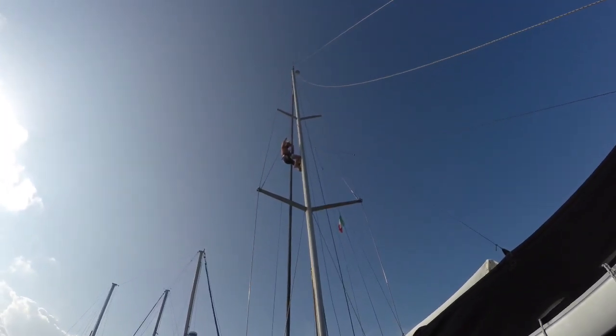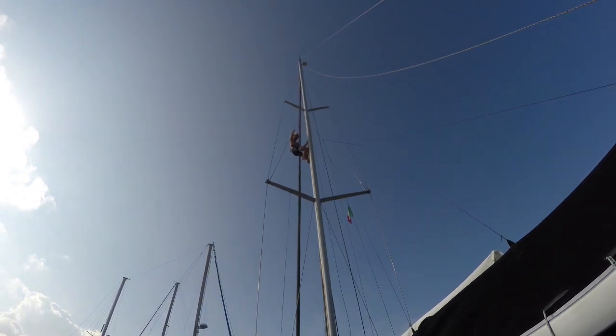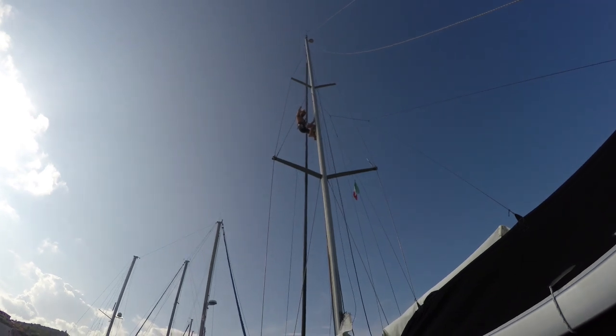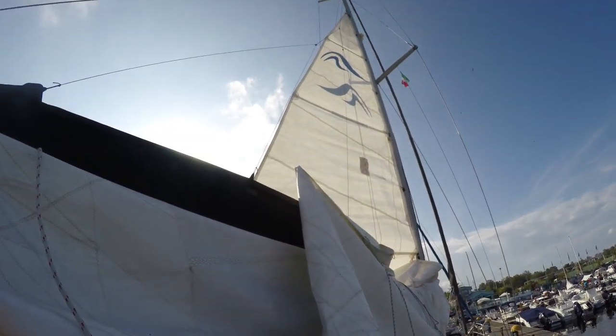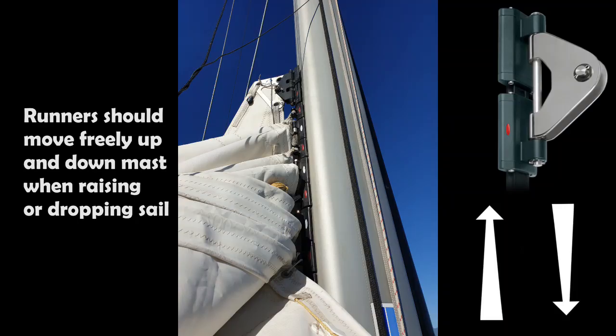Ryan went up the mast to unhook our main halyard from the radar reflector. He also had a quick look at the rigging to see if there was any noticeable damage. We could raise the sail up to about this point, but it was getting stuck as it was going up and down, so we knew something was wrong with the runners.